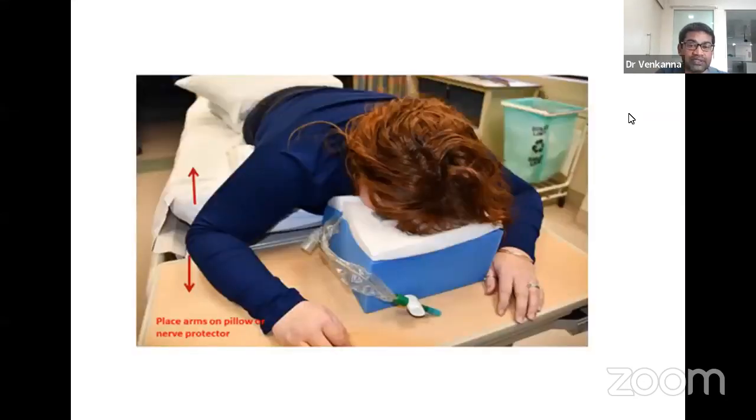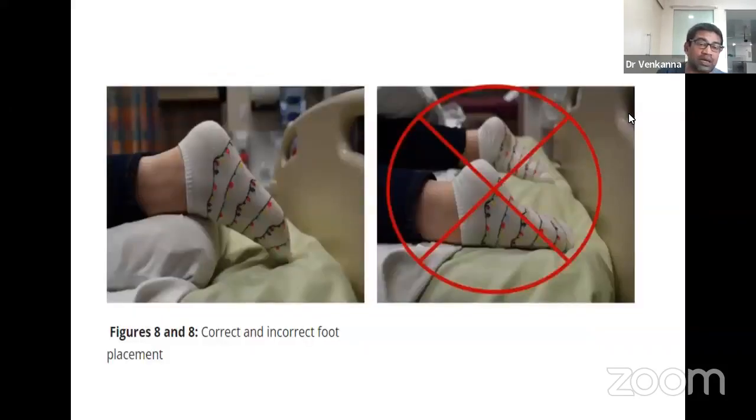In the picture, we can see the support of the head and neck, and the arms around, and the ET tube placement. And this is the position of the legs, with a small pillow at the shins. The position of the legs should be held by placing a small pillow at the ankle.